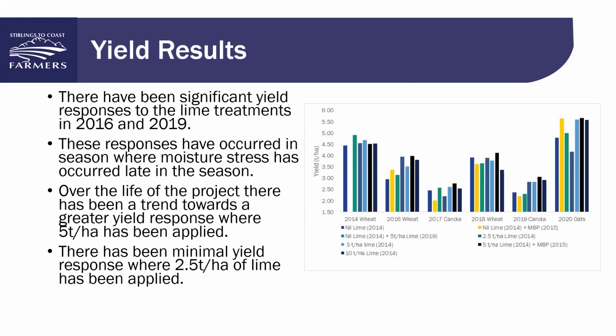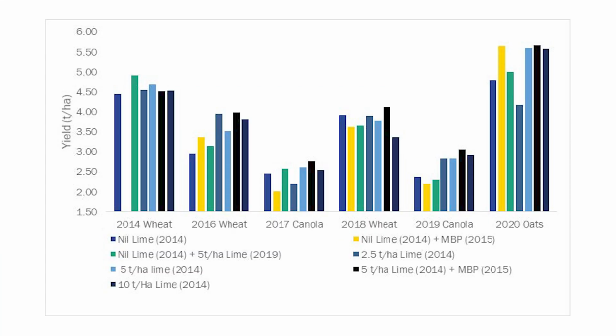Over the life of the project, there has been a trend towards greater yield response, where 5 tonne a hectare of lime or more have been applied. Although not all results are significant, if you're looking at the graph, you can see that there is an uptick where there is a heavier lime rate applied. There has been minimal yield response to the 2.5 tonne a hectare compared to the nil. This is highlighting that there might be a critical threshold of lime to be applied in order to alleviate that pH, to lift the pH, which then in turn will lift yield.